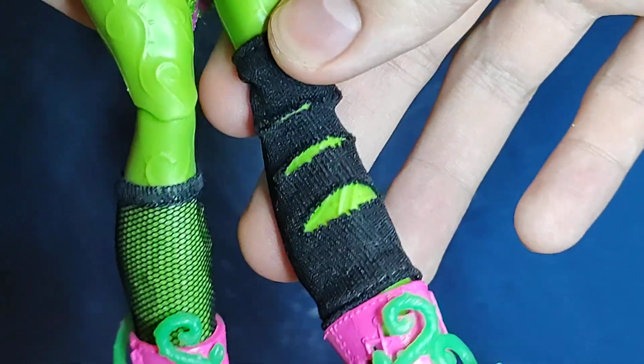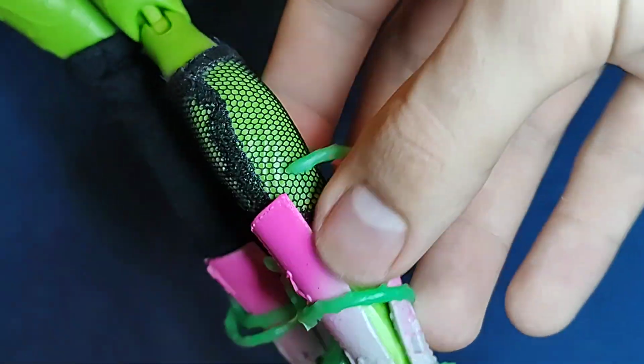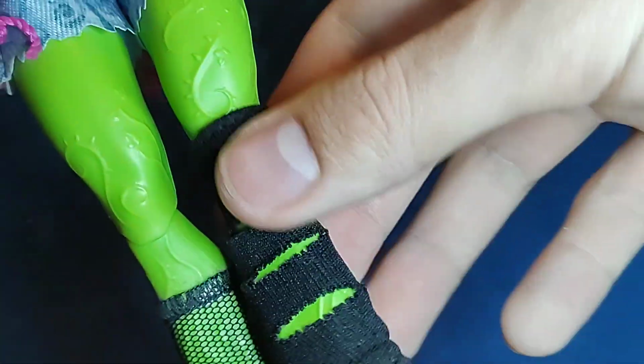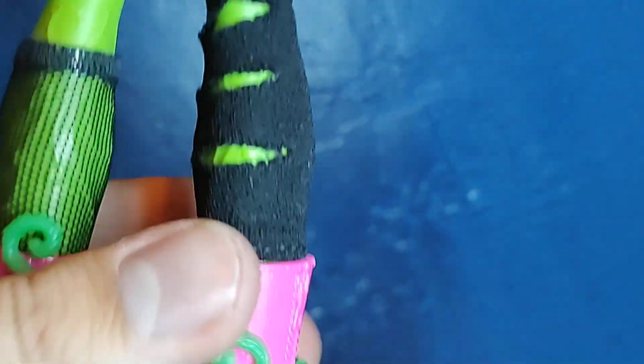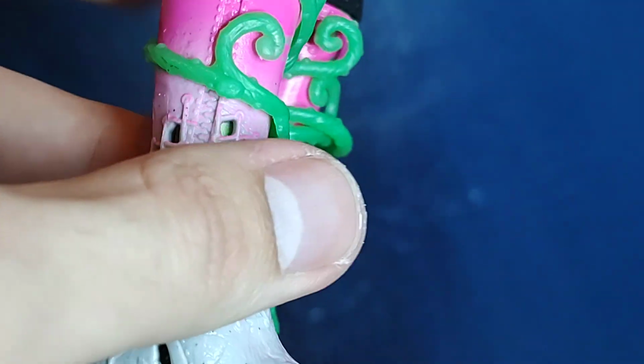We have these leg warmers here, and yes, they are leg warmers. They don't go all the way down into the shoe. Yes, on both sides, I know. Mesh, and then this little torn black leg warmer. Her shoes are sort of like flower pots. That's the concept behind them. I did take off her shoes off camera, basically.